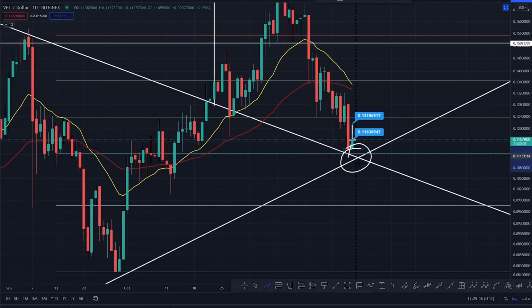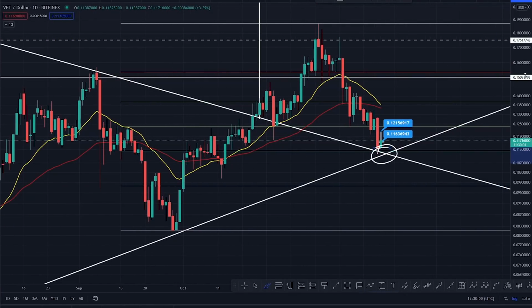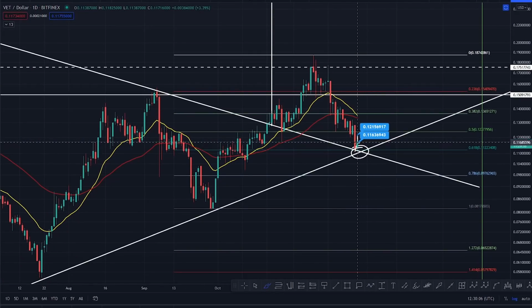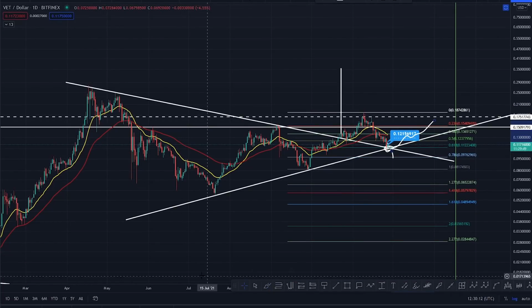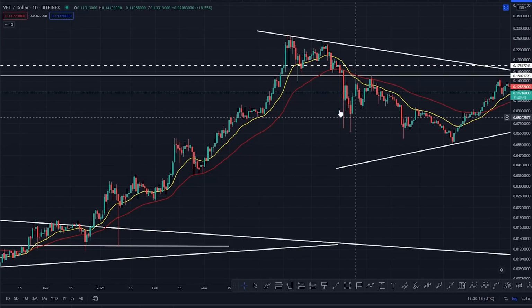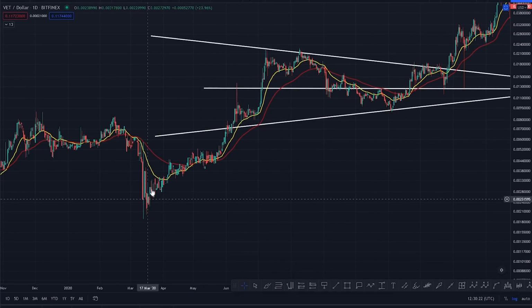Now if it does start to lose that support, and Vechain can do this, it can correct quite drastically. It would look bad because you're losing this support that you've held. But this is what Vechain does. It'll create a little wick down there and then come back up into the pattern. If we take a look to the left, you do get a lot of wicks. Look at that wick there, that wick there, these wicks here on the way down as well.